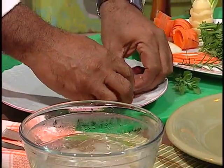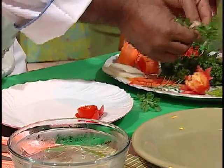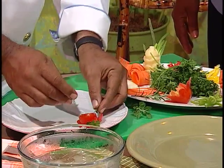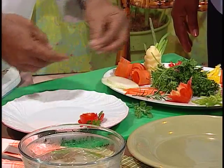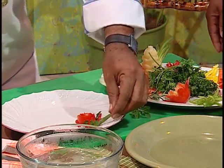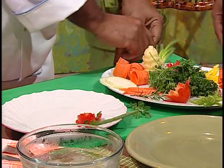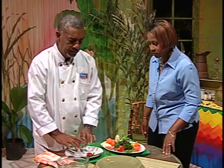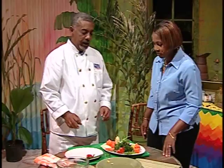And of course, you know, the roses don't come without some bush. That's right. So we have some leaf on it, and you have the green here. You're using parsley. On a white plate, it just simply stands out. You can use some scallion, a little piece of scallion on that, to extend your foliage, and then your subject matter would be here. And that would be it.